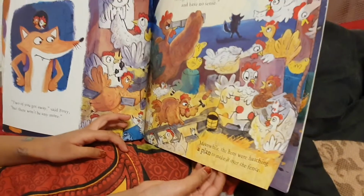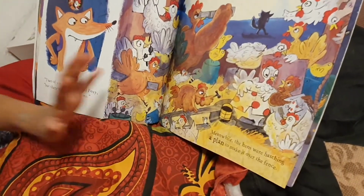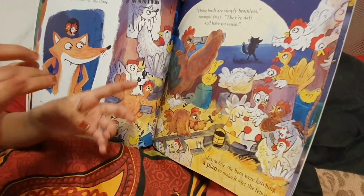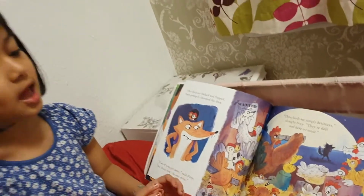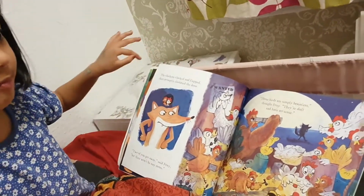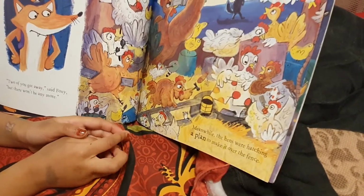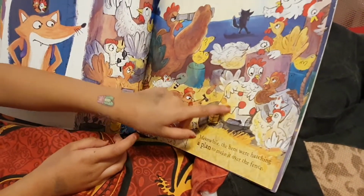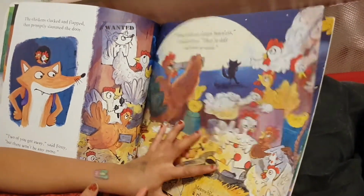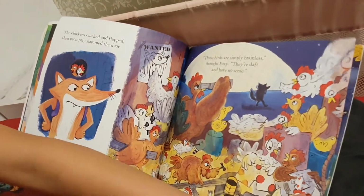Meanwhile, the hens were hatching a plan to make it over the fence. They don't mean hatching like there's an egg and it hatches. They mean they're thinking of a plan to escape. And they are trying, look, can you see? Using old stuff that they have and just going to escape.